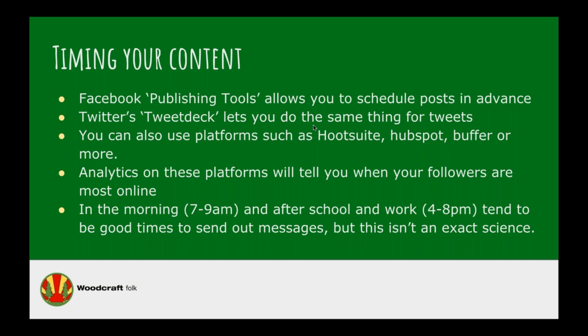So in Facebook, there's an option called Publishing Tools, which allows you to schedule posts. And if you go to Twitter's TweetDeck, which is tweetdeck.twitter.com, it lets you do the same thing. Or you can set up an account with other platforms that are just for social media scheduling, like Hootsuite, HubSpot, Buffer, or lots of other ones, many of which have free accounts if you've only got a couple of channels that you are managing.